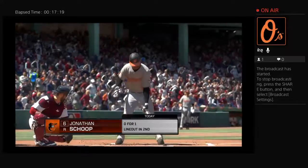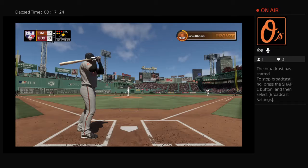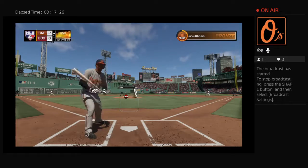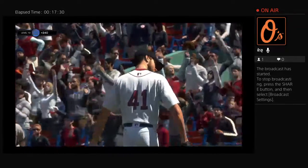Here's Jonathan Schoop now. Hit it hard but lined out in his first at-bat. He's set. Here's the 3-2. And he struck him out, his 8th punch out of the ball game, and that one ends the inning.